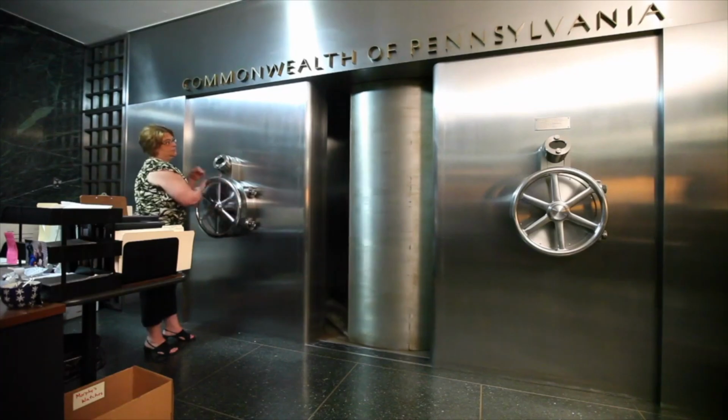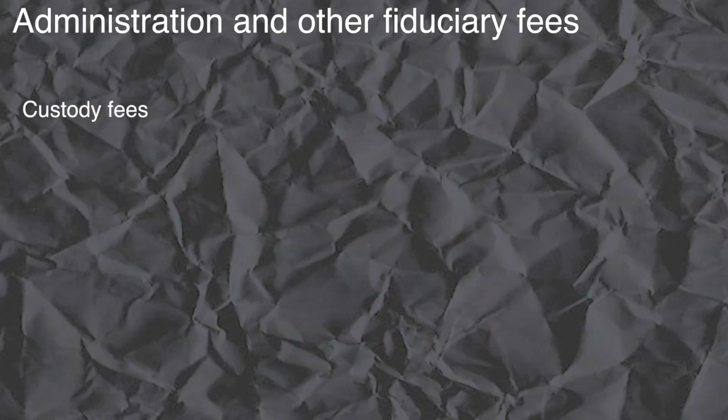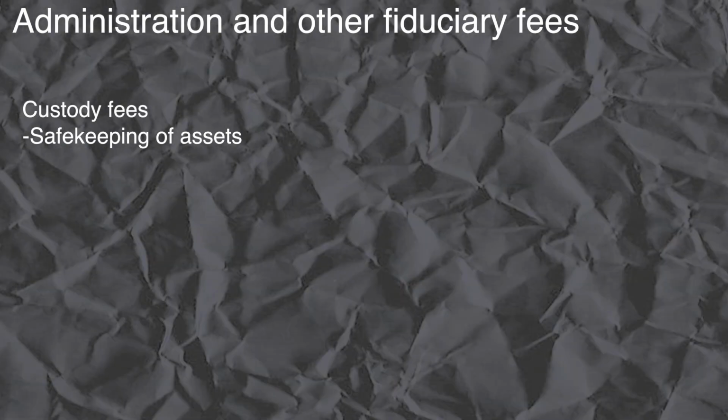These mainly consist of the custody fees and the fiduciary fees. When individuals and corporations make investments, they usually want to keep those safe with a bank. Again, the bank will charge a fee for keeping custody of these assets and will be in charge of safekeeping them, settling their transactions, keeping record, and reporting tax on those items.